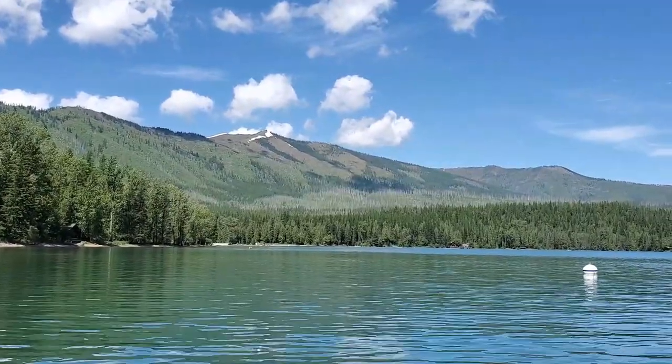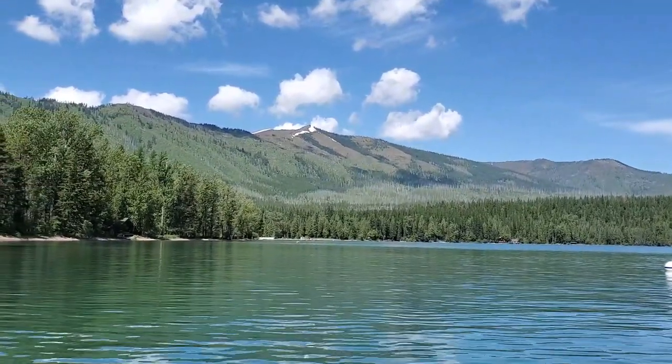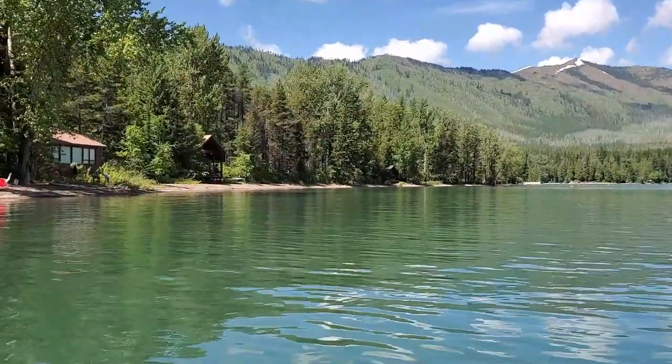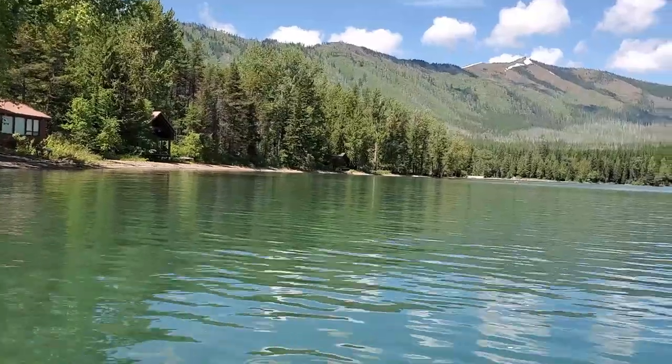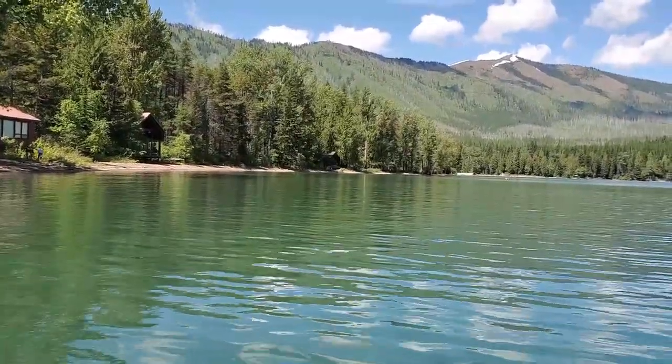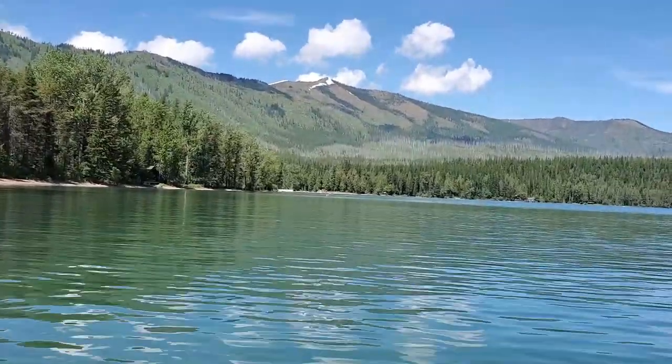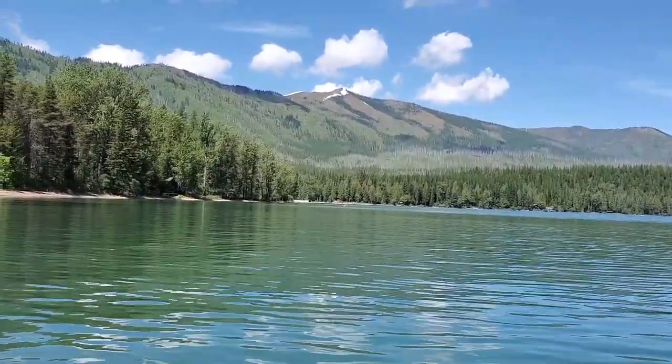So now we're heading back. We didn't get any fish. Lake McDonald's known for low fish pressure anyway, but we thought we'd try. But going back, you should give yourself some time if you do come here, because you're going against the wind and the current. So it takes longer to get back than to get out.